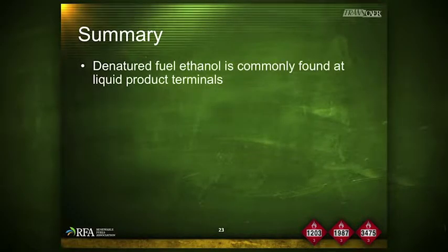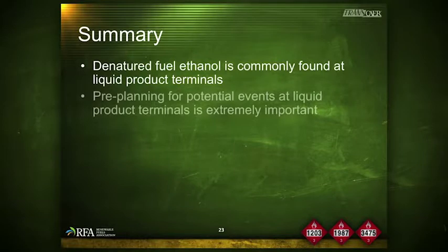Denatured fuel ethanol, E95, E98, is most commonly stored in storage tanks made of carbon steel. Denatured fuel ethanol can also be stored in stainless steel storage tanks. These tanks are less common.